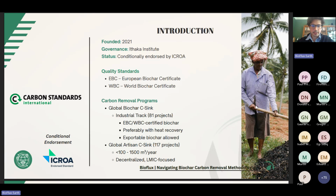A very important point is that in order to be able to go through the Global Biochar C-Sink methodology, you first need to pass through the quality standards, so the EBC or the WBC. You cannot register your carbon sinks unless you have already gotten your quality standard through the EBC or the WBC. So you must be EBC or WBC quality certified before being able to generate your carbon credits through the C-Sink methodology.